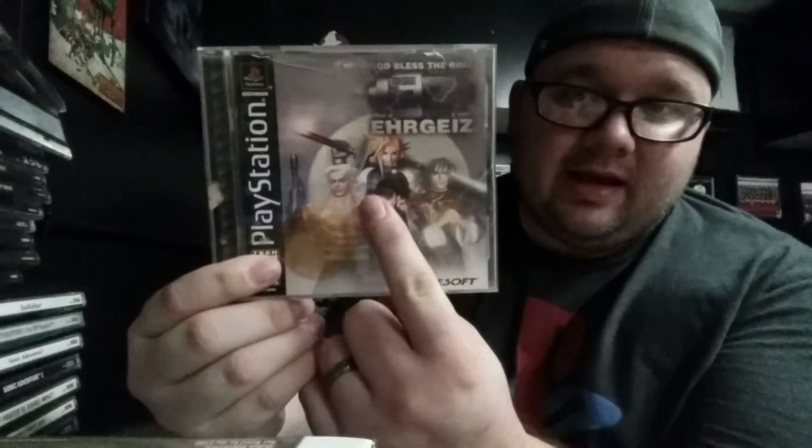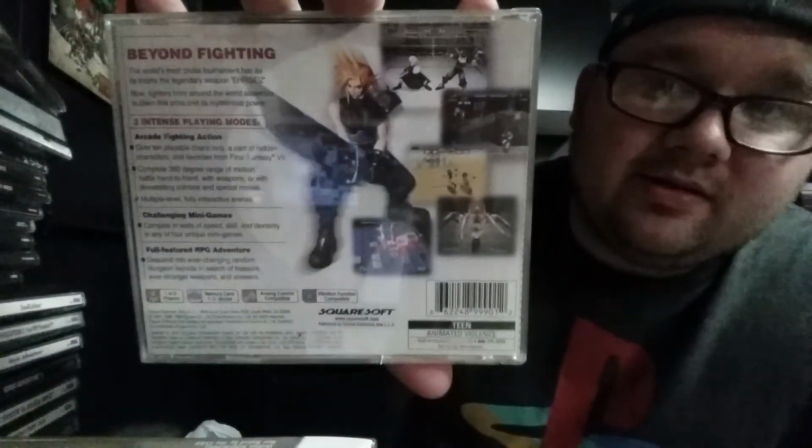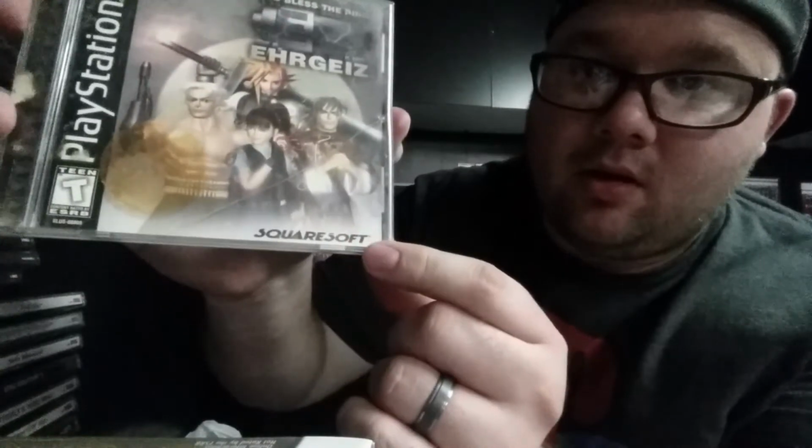And it has Cloud in it. If you can't see that, that's Cloud Strife from Final Fantasy VII. There he is again. It's a big selling point for this game. It's a Squaresoft game. But the big selling point was you could play as Cloud, Sephiroth, Tifa, and Yuffie. Red XIII is unlockable, I don't remember. I think you fight his dad or something similar to his dad.